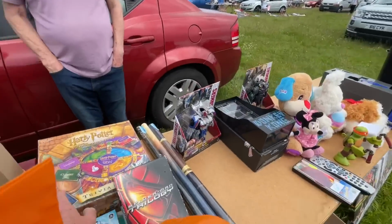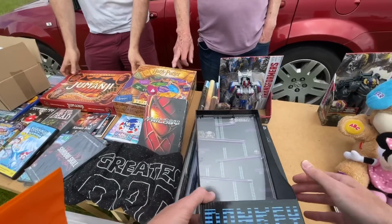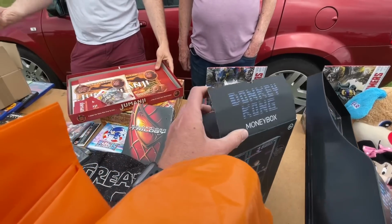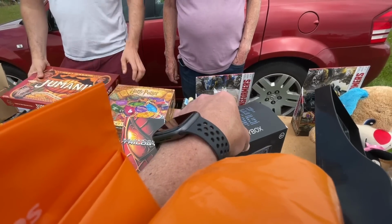What's your Potter? No, it's £8. It's all there because I've counted all the cards and checked all the pieces. Checklist on that one as well. That's basically brand new. That's never been played. So I want 3 on the Jumanji. Yeah. So I'll do both for 8 quid.